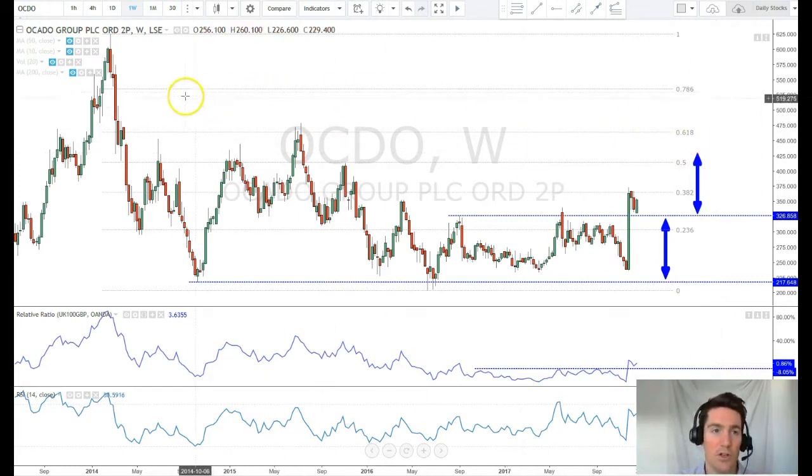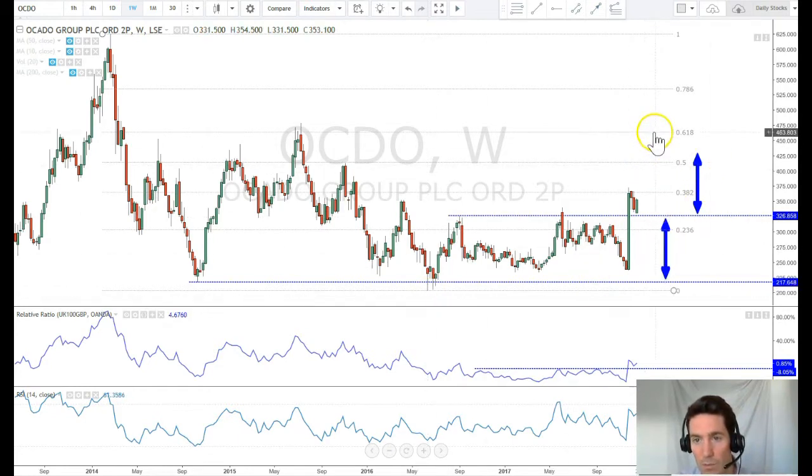And if we take a look at the Fibonacci levels, going back to the highs that we saw in 2014 to the lows of 203 that were reached in 2016, then we have a 50% and a 61.8% retracement in and around this level, which is roughly the midpoint of where we're projecting the upside gains to go. So that also works quite nicely and gives us a reasonable area to target.